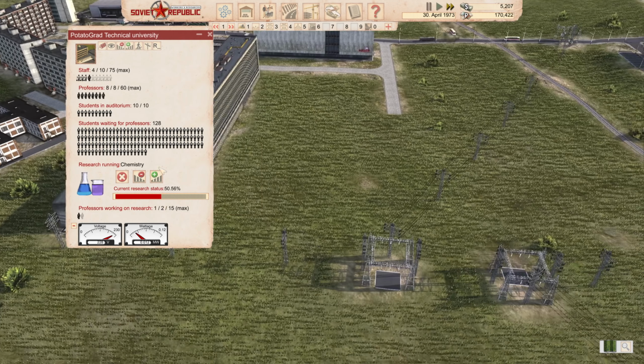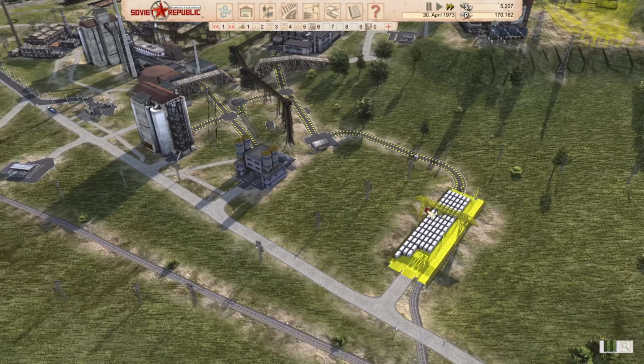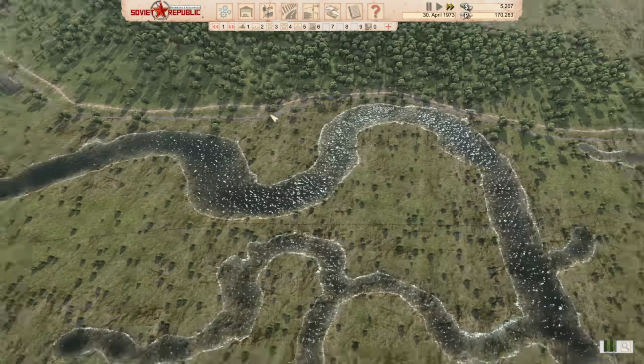Same with this research. I mean, just over the course of this episode, we've already managed to reach 50%, which is not too bad at all. We've almost fully replenished our prefab panels. Oh, yes. The thing that I was going to go and do was I was going to go and see what the operation was over here.